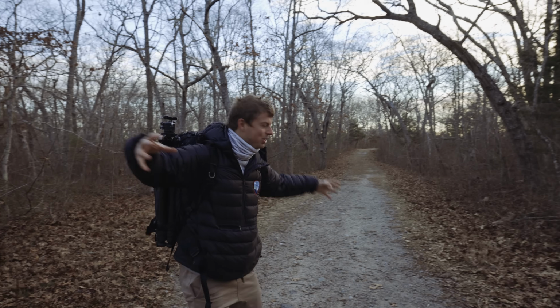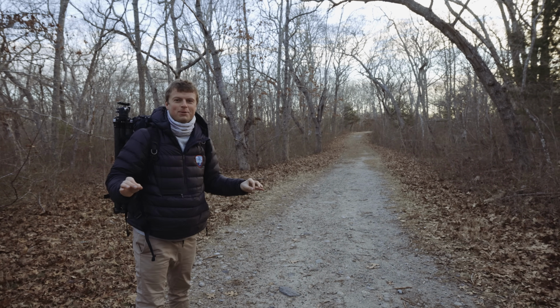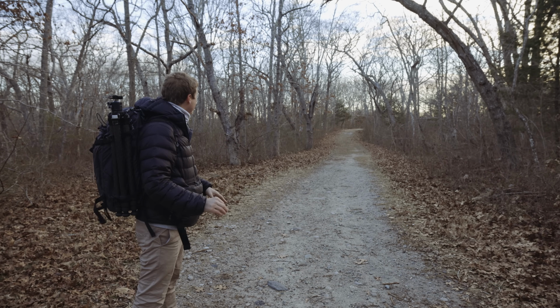Found your spot? So this is gonna be the backdrop for the first running gimbal shot. We're gonna do a tracking shot of Dana running down this road. It'll be really nice. I'm gonna try and get audio so we can have the foot sound as well.